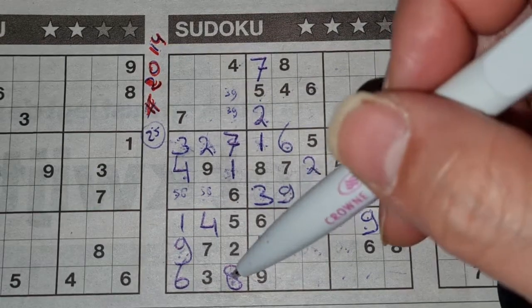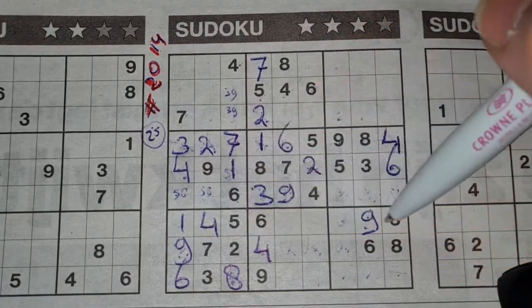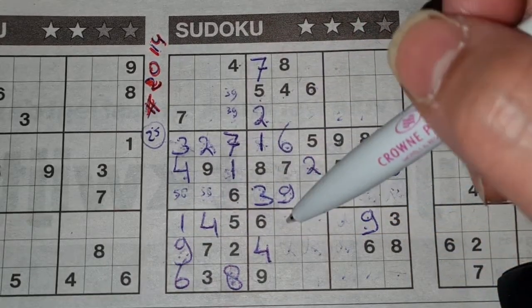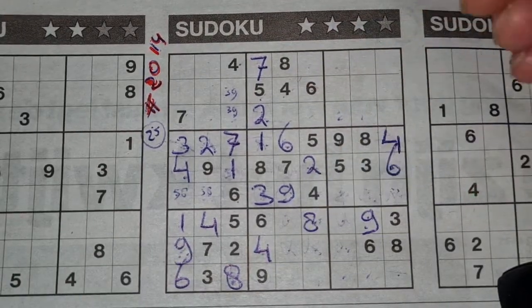How about the 8 in the last row, 8 in the row above, so that row, the only two places for the 8 should be here, or there. We see there an 8, no 8 there, so the 8 should be there.